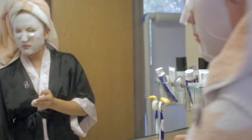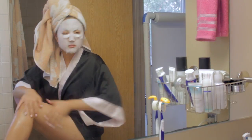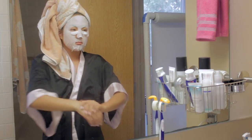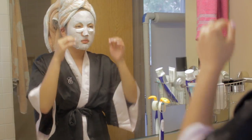I'm taking my Super Soft Body Butter by Victoria's Secret in Shea. They did discontinue this, but I'm just moisturizing my skin and making sure my legs are moisturized and my arms. Again, it's kind of going into the winter months, so my skin needs a lot more love and moisture.